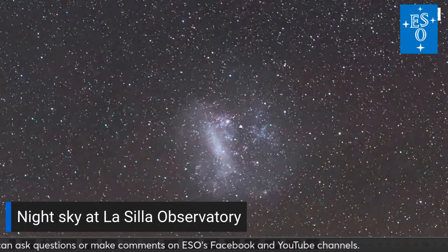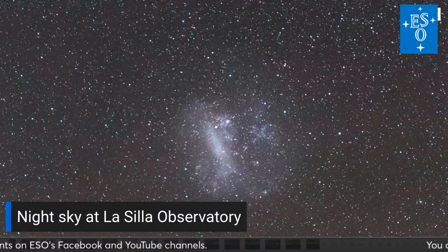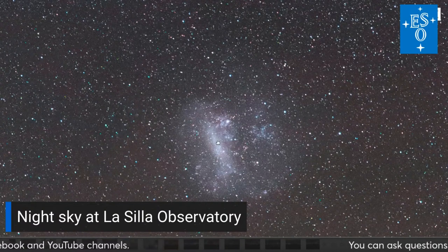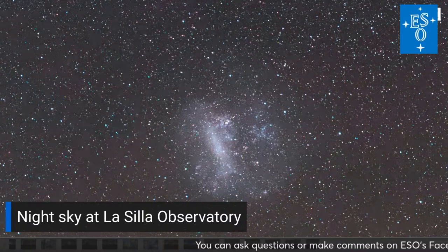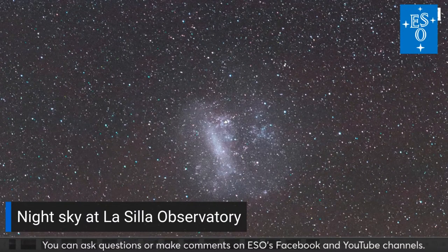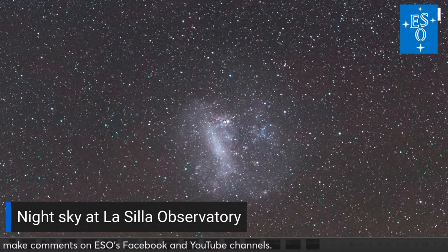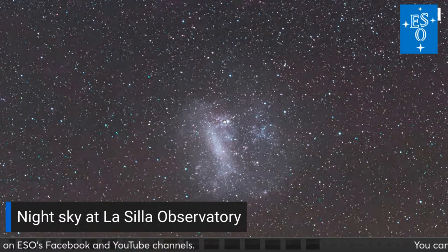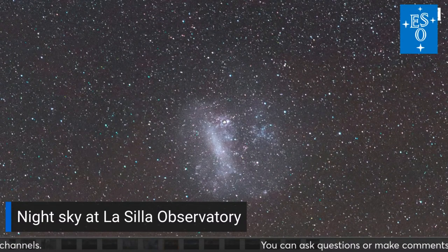And over here is a very famous nebula, and this is the Tarantula Nebula. And over here is a very famous region called Doradus, a region that is forming some big stars, a lot of stars 100 times bigger than our own sun.